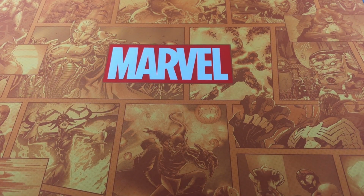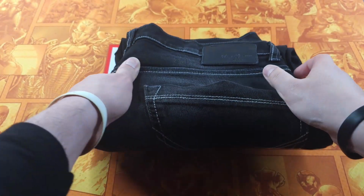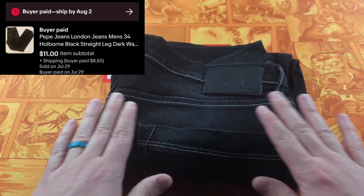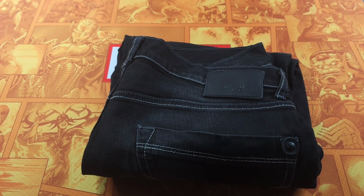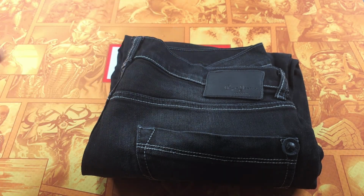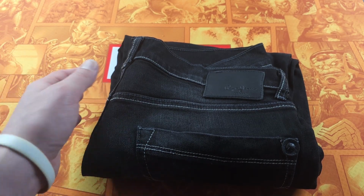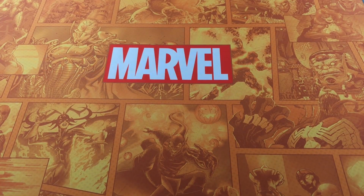The next item we got is a Definitely Ben's brand item. This is Pepe Jeans. These I've had for over a year. Maybe longer, maybe closer to a year and a half. I'm just happy they finally sold. I accepted someone's offer for $11 plus shipping, and just happy to get something back out of it.